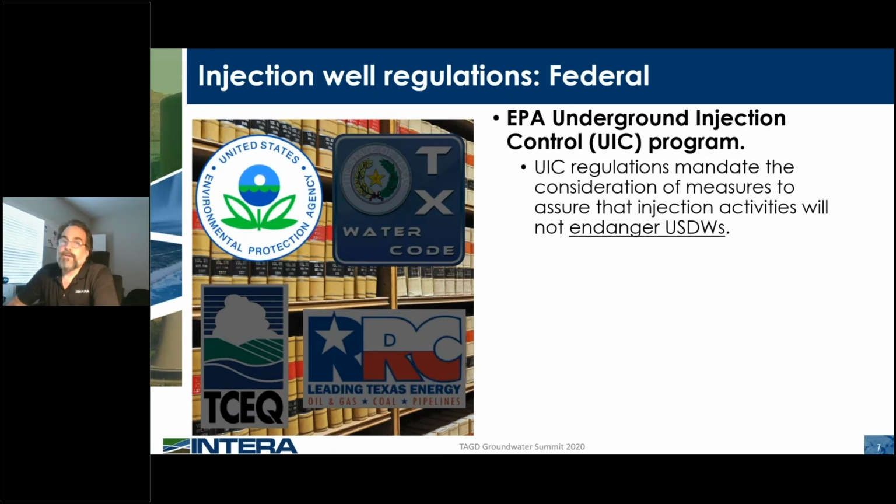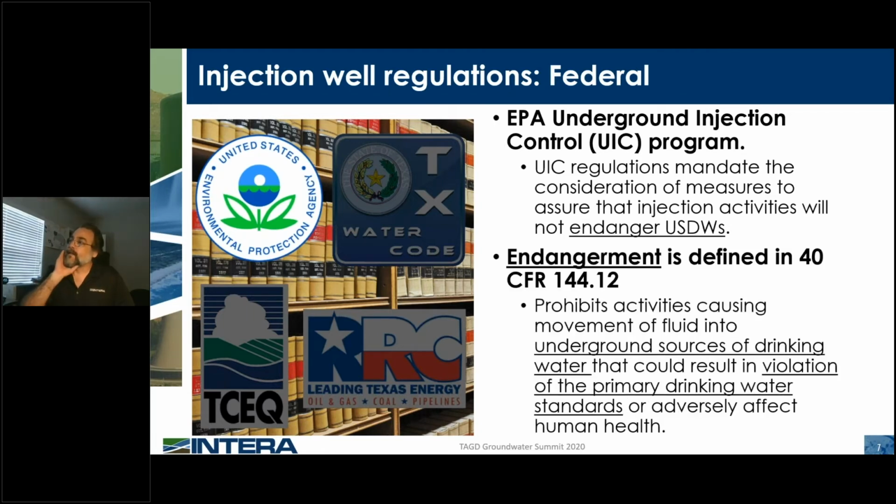So the Environmental Protection Agency initially set up all the regulations to govern these injection wells, and that regulatory framework is really focused around designing and constructing and operating these wells in a way that they don't endanger underground sources of drinking water, right? So they define endangerment as anything that causes the movement of fluids into those sources of drinking water that could result in violation of primary drinking water standards. In other words, you contaminate them and exceed the standards that constitute acceptable drinking water, or just in any way adversely affect human health. So even if it's not drinking water standards, if it's still getting into the subsurface and affecting wetland ecosystems or something like that, that's all built around it.